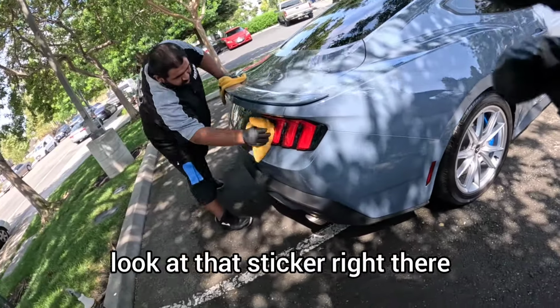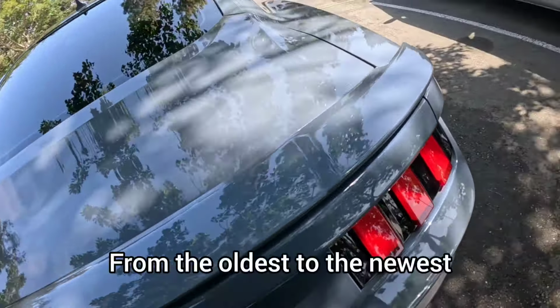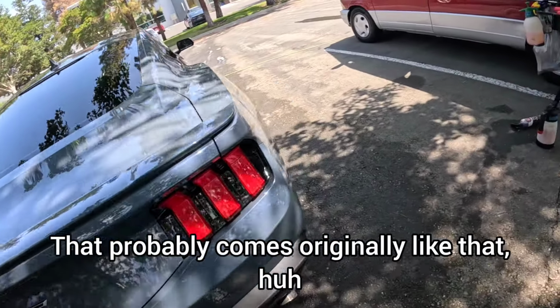Look at that sticker right there. From the oldest to the newest. Oh, wait, that's a tight. That probably comes originally like that, huh? I'm pretty sure.